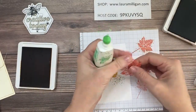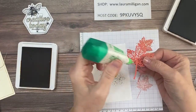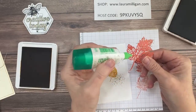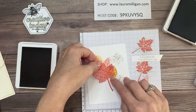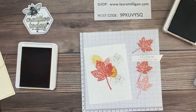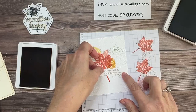I'm going to sort of turn this up a little bit before I attach it. I am not going to put glue on the tips of this leaf because I sort of like the look of the leaf with a little bit of dimension. So I'm just going to put glue there and sort of along the stem, and I think that's probably going to be enough. And I'll position that about right there, like that. And so the leaf is secure, but I just like how these are turned up a little bit and not totally flat. So then I'm just going to add my greeting.